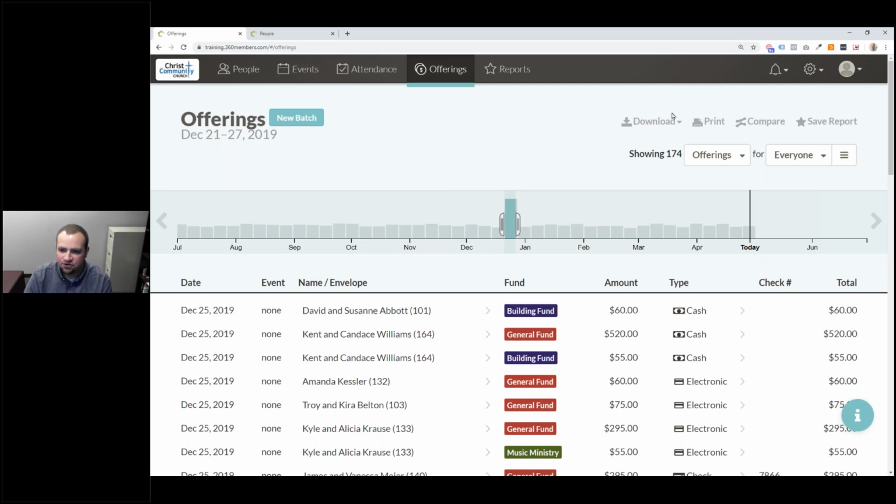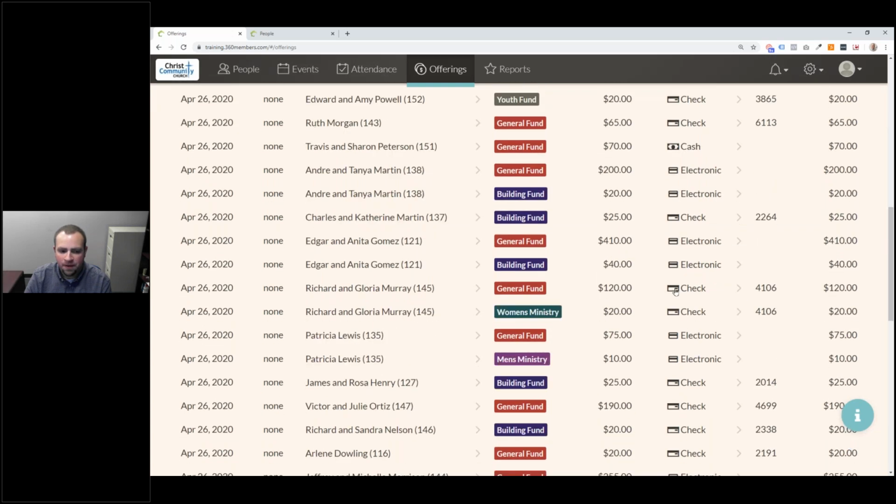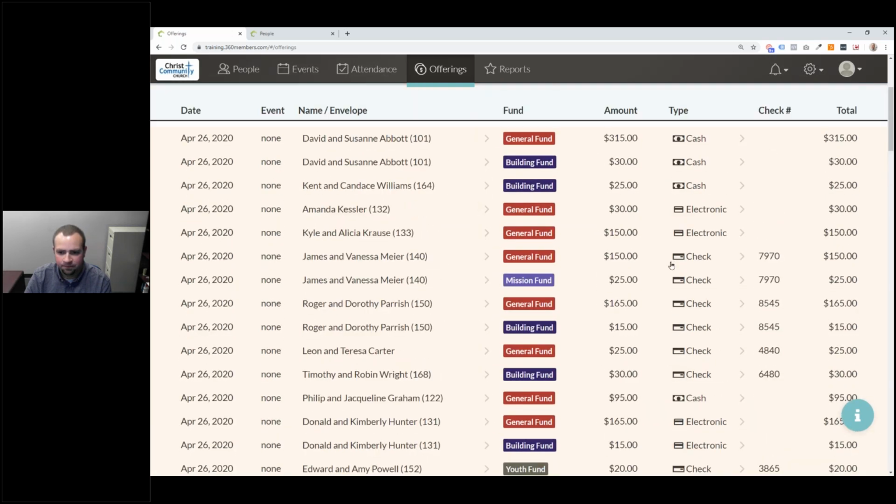On the right-hand side, you have some of our standard things. You have the ability to download this data in the chart to an Excel or CSV file. You can print it. The comparison takes you to a trend report. We'll look at that on Tuesday. Saving a report is also going to be on Tuesday. And then here you have showing 174 offerings for everyone. If I go and do a different time frame, it increases the number. It's basically saying how many lines you have here.